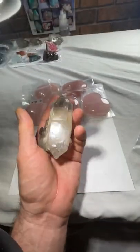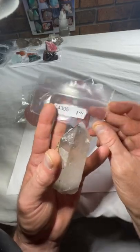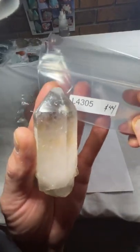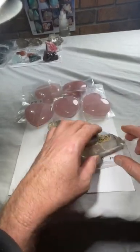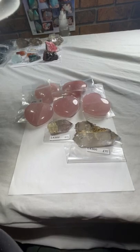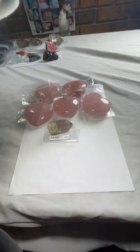This is the biggest crystal out there. I don't know why I priced it so cheap, but it's this one here. Who won this one? Liam Wood. That one there is only $44. Crikey. Okay, $44, that one's cheap. Big crystal there. Okay, one last Nigerian piece. 4,305, Erica, I see you. Erica's first on that one.